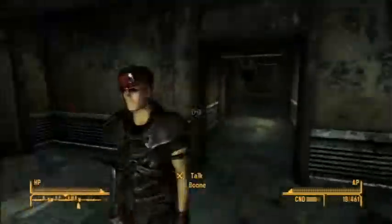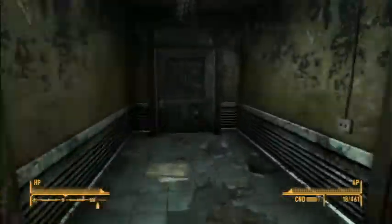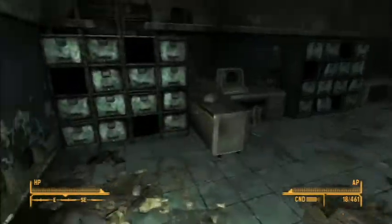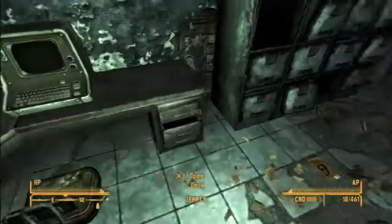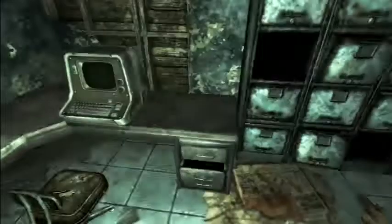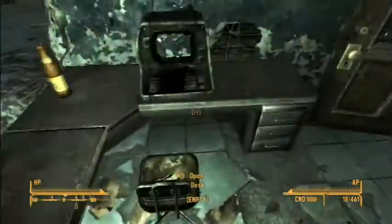Okay, so this is the room that we were previously in, where we added the facial recognition data. And this is the last room that we need to go into. Some rounds. Okay. Bottle cap. Sunset Sarsaparilla, empty.